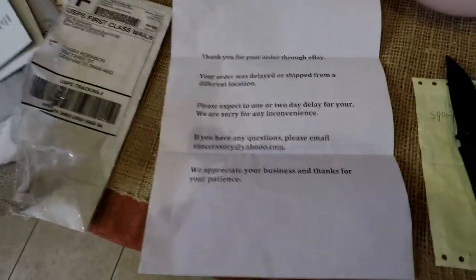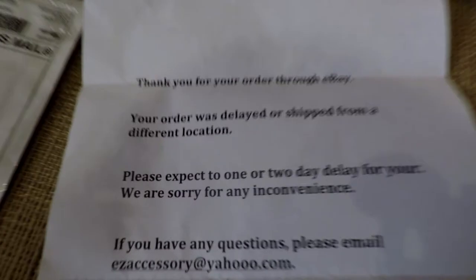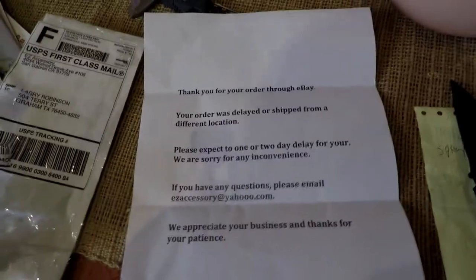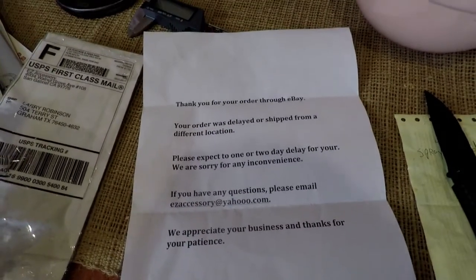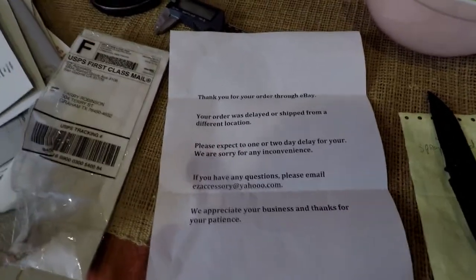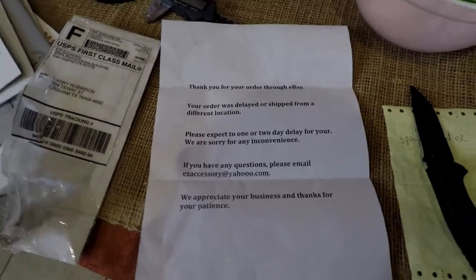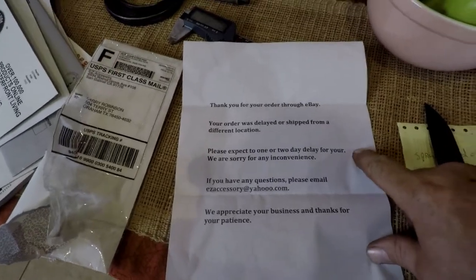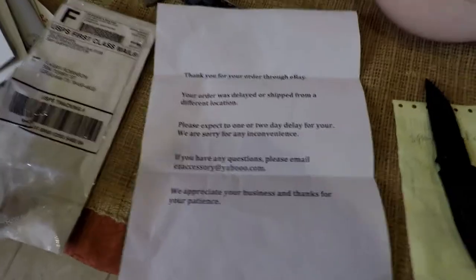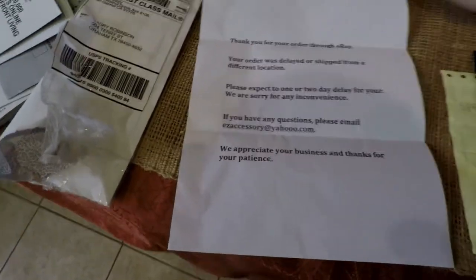And all that was in it was this paper. It said, thank you for your order through eBay. Your order was delayed or shipped from a different location. Please expect, you know, it's this Chinesium English, whatever they call it. Chinglish, I think. It says please expect a 1 or 2 day delay for your... I assume that meant for your order. We are sorry for any inconvenience. If you have any accessories, please email easyaccessory@yahoo.com. We appreciate your business and thanks for your patience.